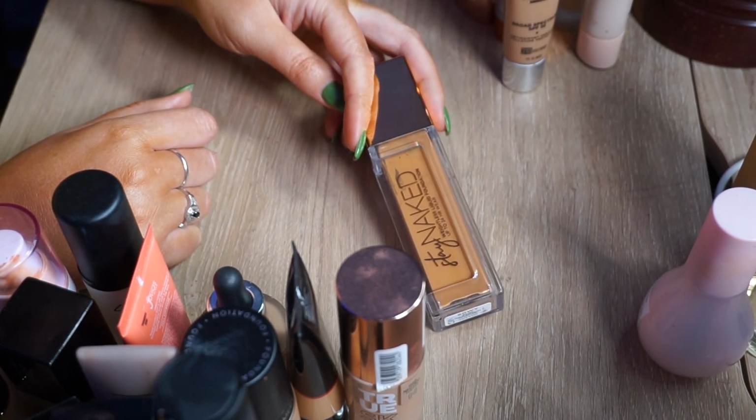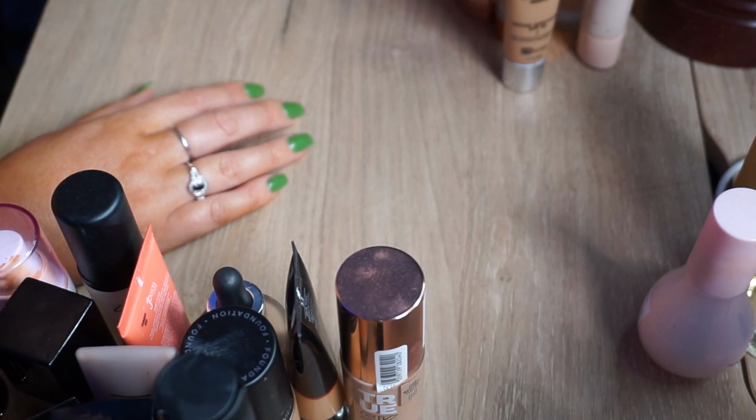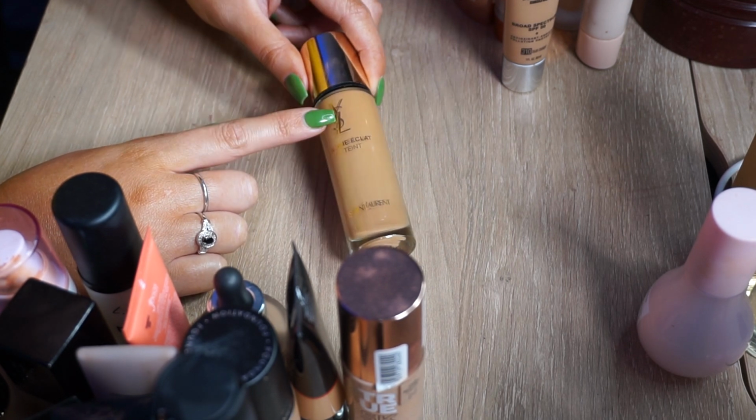The color was never great for me, so I used it to mix, but I don't know when the last time I reached for this was. So I think I'm going to get rid of this one as well. This YSL foundation, I'm going to put in the maybe pile. I don't really reach for this.